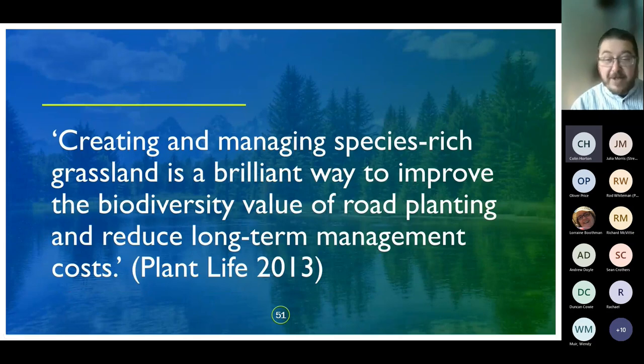If you create a species-rich grassland, it's a brilliant way to improve the biodiversity value of road planting. We've got all the space to use and utilise, and yet we don't seem to be able to just push that little bit further and put these things into place for the benefit of us and for plants. And there's a quote from Plantlife, that document from 2013. I suggest, if you're seriously interested in taking on these approaches, that you do get a copy of that. There's a website link on the slide with that particular document for you to click into and read through. It's quite startling and stunning, the information there, and shows you how simply you can manage these spaces and improve them in a richer way, not only for wildlife but also for the community around them. Next slide, please, Alison.